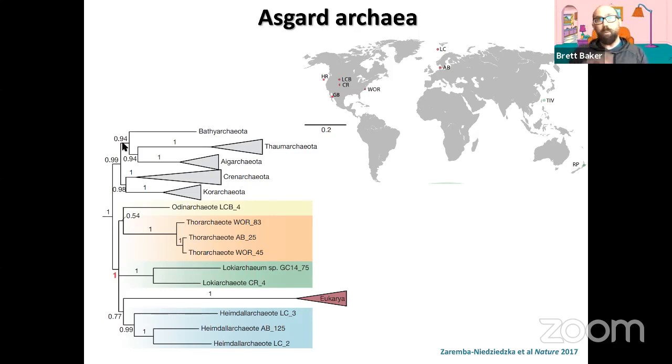So this is a huge effort to make this very robust tree that Thijs in my lab has put together here. And what it tells us is that Heimdall Archaea appear to be the closest to eukaryotes. This is very important because it means a lot in terms of our understanding of early eukaryotic evolution, because it means that eukaryotes shared a common ancestor with Heimdall at some point in the past. So my main message today is that we are Asgardian.